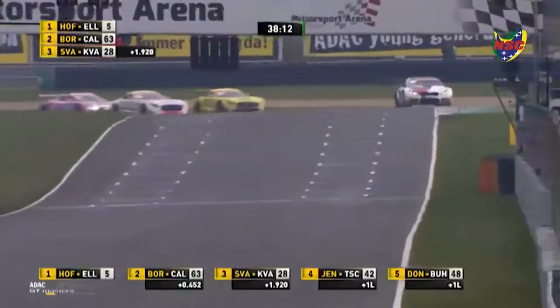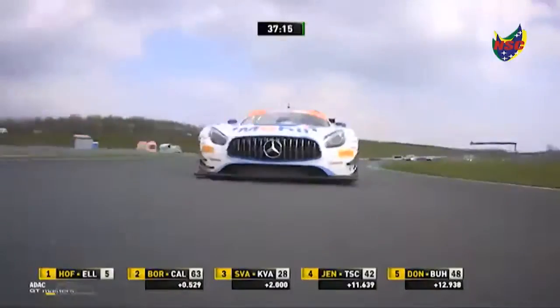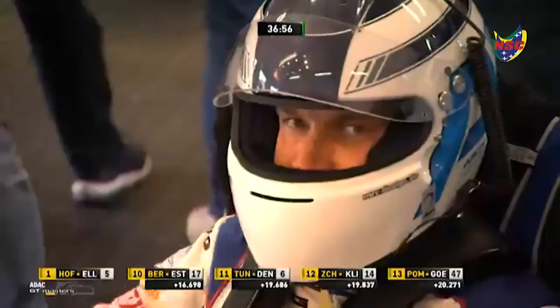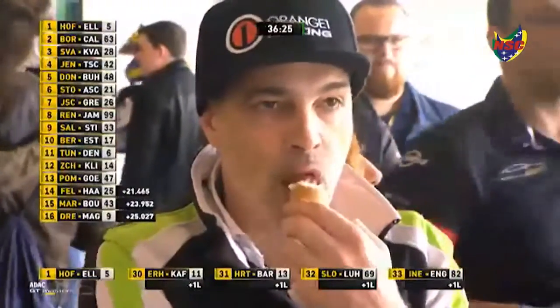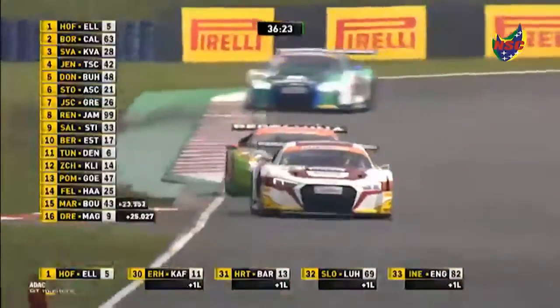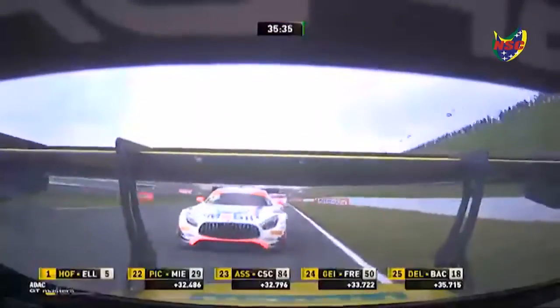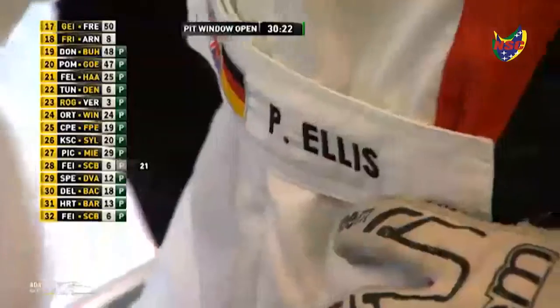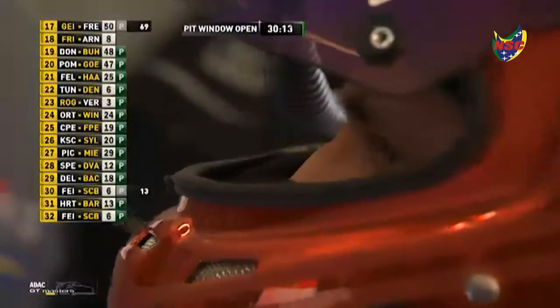And then it is Sheldon van der Linde, one part of the van der Linde combination in the car that is running in P3. So Sebastian Asch is standing by to take over then from Lucas Stolz. They drive that Mercedes-AMG GT3, which is currently in P6. And there we can see the car through being on board with Indy Doncia. Philip Ellis, another driver ready to take over, but of course he will be taking over in that P1 position that Max Hofer has delivered thus far in the race.